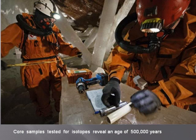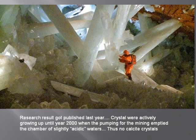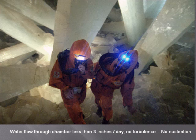This one, let's show you the next slide. The crystals were actually growing up till 2000 when we pumped it out. The mine is slightly acidic, therefore there's no calcite in the cave whatsoever. And the next picture shows the fact that the water was moving less than 3 inches per day. The water would start here, 24 hours later it'd be there.